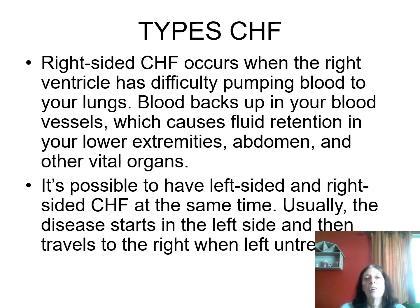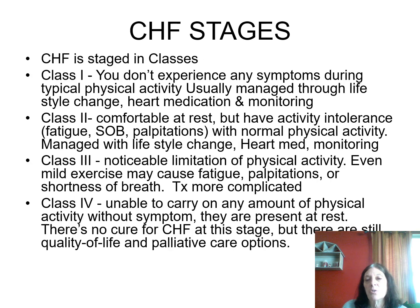Right-sided congestive heart failure occurs when the right ventricle has difficulty pumping blood to your lungs. Blood backs up in your blood vessels, which causes fluid retention in your lower extremities, abdomen, and other vital organs. It is possible to have left-sided and right-sided congestive heart failure at the same time. Usually the disease starts on the left side and then travels to the right side when left untreated.